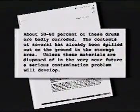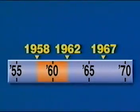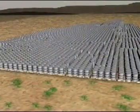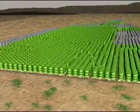Unless these materials are disposed of in a very near future, a serious contamination problem will develop, end quote. So by 1962, Dow knew that many barrels were leaking. But it's not until 1967, or 5 years later, that Dow began removing these radioactive drums from the field. By that time, there were more than 5,200 drums, of which over 3,500 contained plutonium.